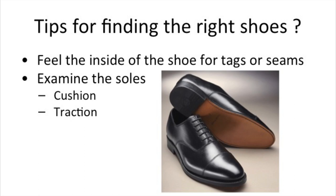You also want to look at if there's cushion. A lot of dress shoes, all they have is a dress bottom, which is a leather bottom, has no cushion. What would be a problem? If you have no cushion, let's say you have a bunion or a hammer toe, that's going to give you probably painful calluses. Now, a callus, you don't have to have treatment for it, but it makes it feel better if you have a shoe with more cushion in it.